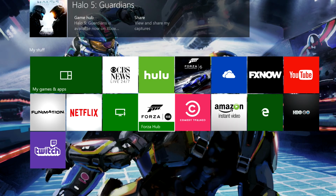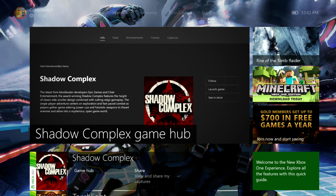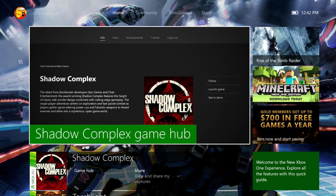Other than that, apps haven't changed. They still need to be updated if they need to be changed. But yeah, it's a new interface. I don't think it's in the right direction, personally. But it's still better than the PS4. Jesus Christ, that's such a shit. It's so hard to navigate. It's just weird.